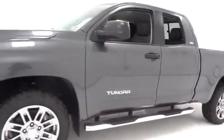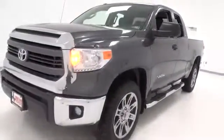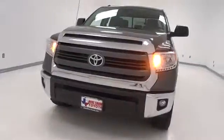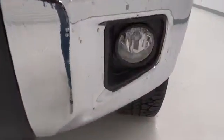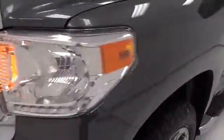With a towing capacity of up to 10,000 plus pounds and a payload capacity of over 2,000 pounds, the Tundra is the perfect mix of power and efficiency. Here are some of this vehicle's great options: tow hitch, backup camera, daytime running lamps, brake assist.